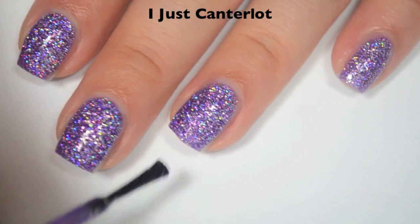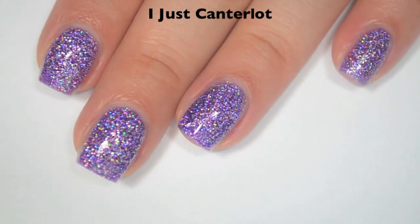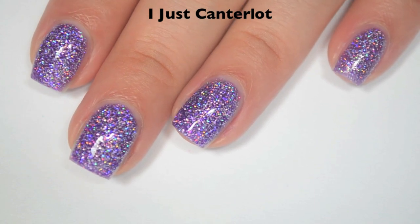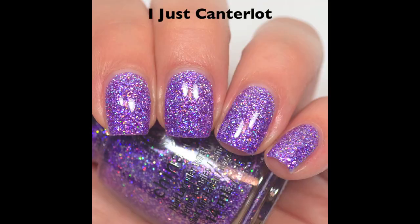And because there is a ton of glitter in here, it is going to be difficult to remove, and you are going to need 1 or 2 coats of top coat because it's going to dry textured. So that is 3 coats of Just Canterlot.